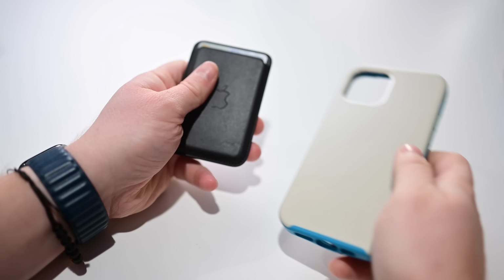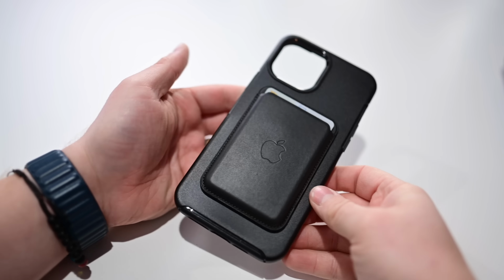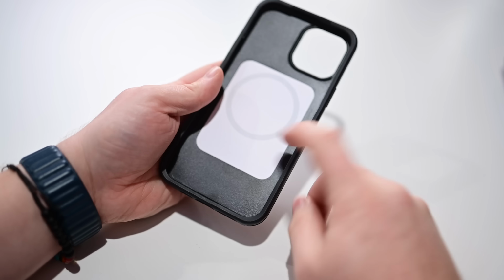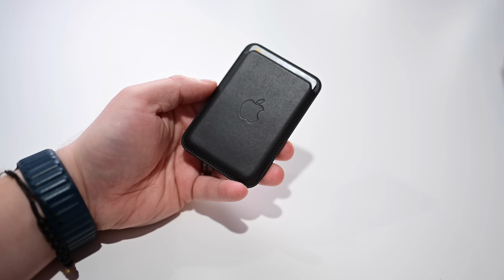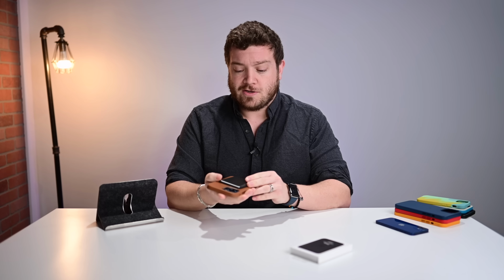One of the best parts about MagSafe is how interoperable it is. I can go between different cases, without cases, third-party cases, Apple cases. It just doesn't matter. And that is a huge difference because you can use this with such a variety of different accessories that are perfect for you. You're not stuck with just a certain brand of case or using case versus not a case or having to put a magnetic piece behind your phone. It just works.